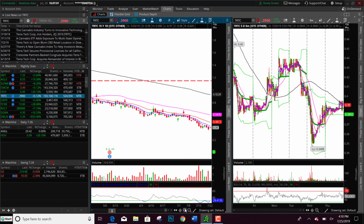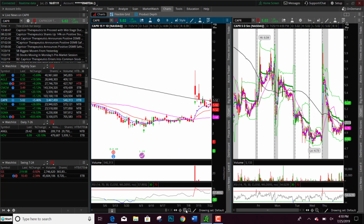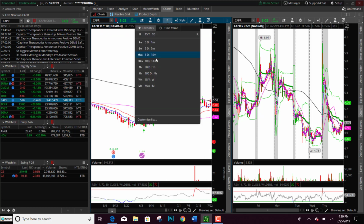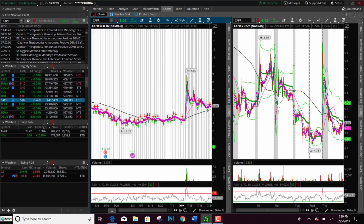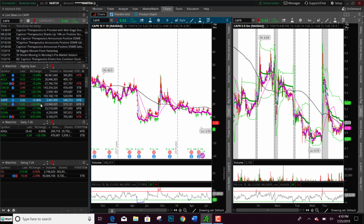TRTC. I don't like that. Super indecisive. Not very far from resistance, so I'm not going to put that on. CAPR. Ew, I'm not a fan of that. Could potentially be forming a cup with resistance at 552, so it's got like 50 cents to go. Let's look at the hourly. Oh no, look at that. It's all below moving average line, so I don't like that on the hourly.